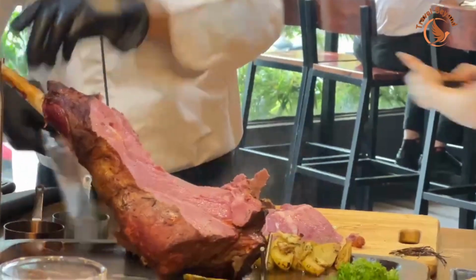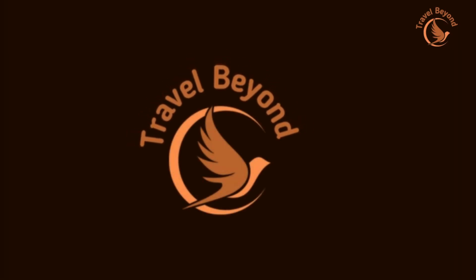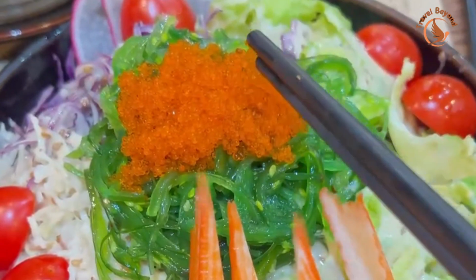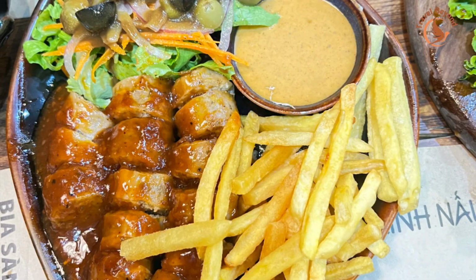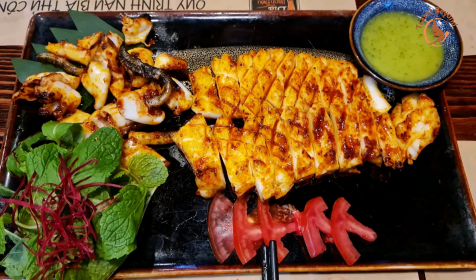Finally, the cook garnished the slices with fresh herbs and a dollop of sauce to add flavors. And being a non-savourer of beef, this sight was quite new to me, and so I decided to share it with you all. However, my portions were from these sections: tuna fish salad spiced with crab eggs, pork sausage, fried pork belly, and cuttlefish.